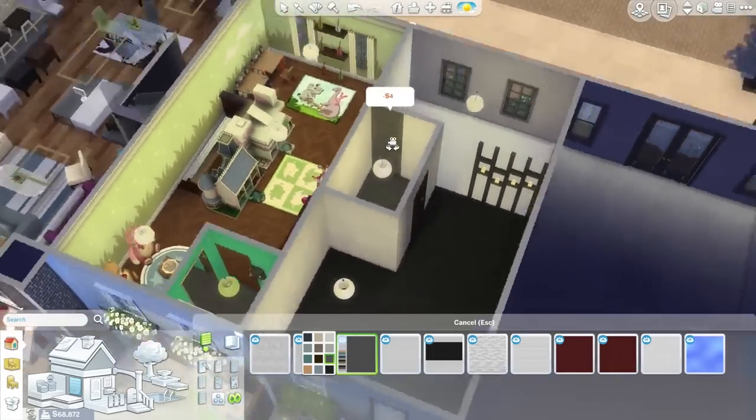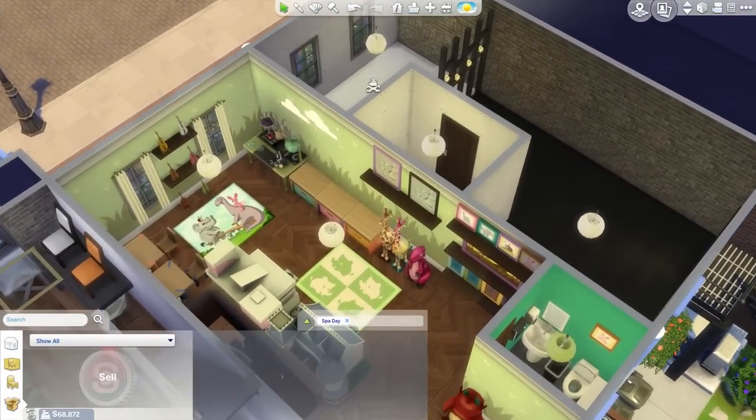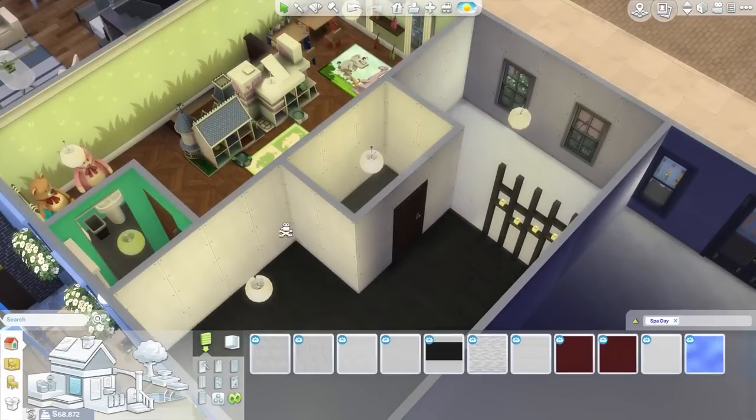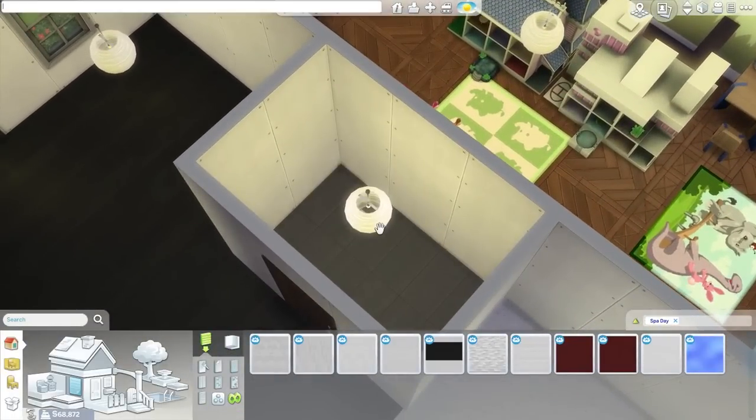Oops. I hope that... Okay, good. Putting the brick wall on didn't take away anything, but what was I saying? I really like the stuff that came with Spa Day more so than the stuff packs. Like, I like the stuff with their own stuff packs, but I could do without it. I mean, the stuff from Spa Day I just really like so much more. Like, I can just see myself using it a lot.